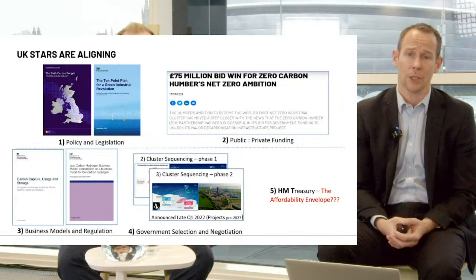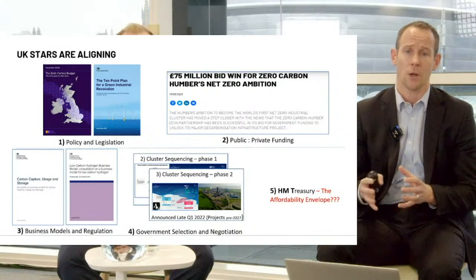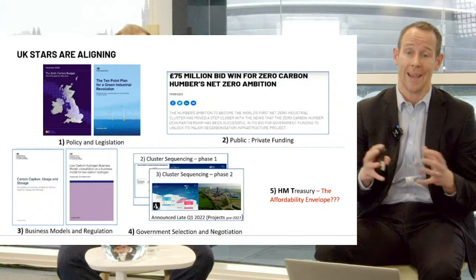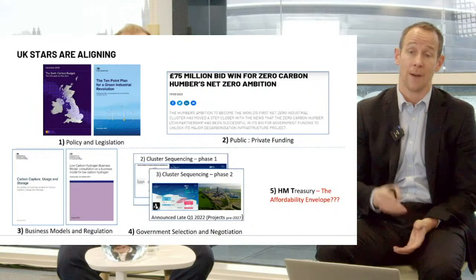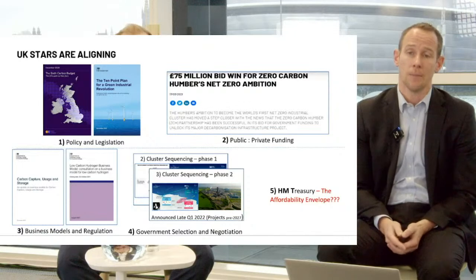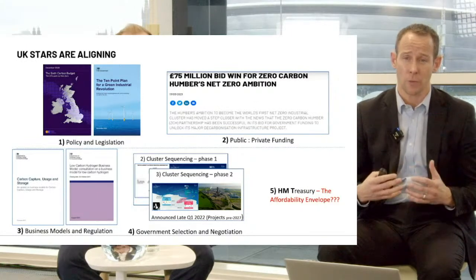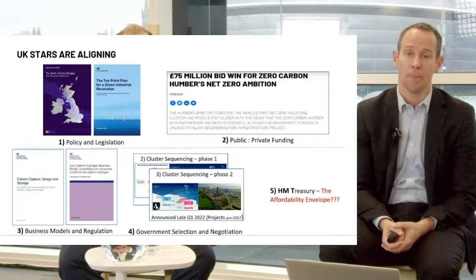And then the last point in the jigsaw, or rather the last two, is the government are now going through a sequencing process called a cluster sequencing process. Phase 1 has just completed, and that's saying which clusters should connect first, or where we should build the CCS infrastructure first, and that's been identified as the East Coast cluster and HyNet as the first clusters to deploy by the mid-20s, with the Scottish cluster in a reserve position. Phase 2 of the competition is now looking at which projects should be the first to connect to that infrastructure, to use the infrastructure to decarbonise their operations.